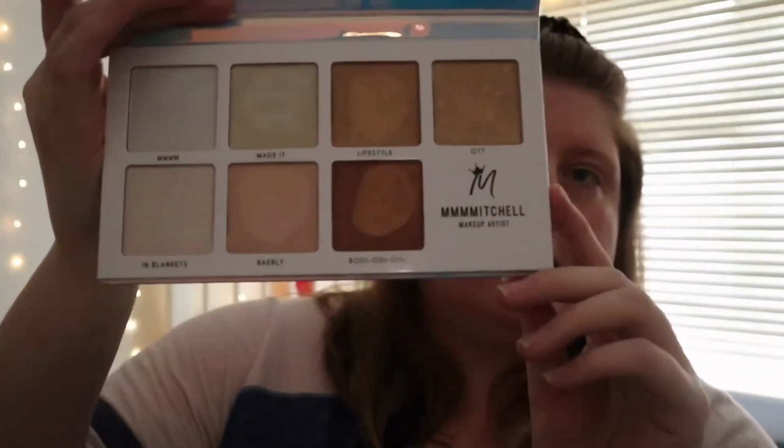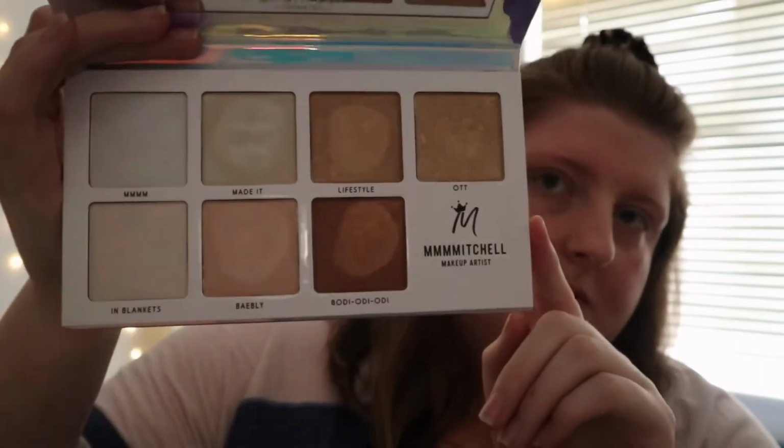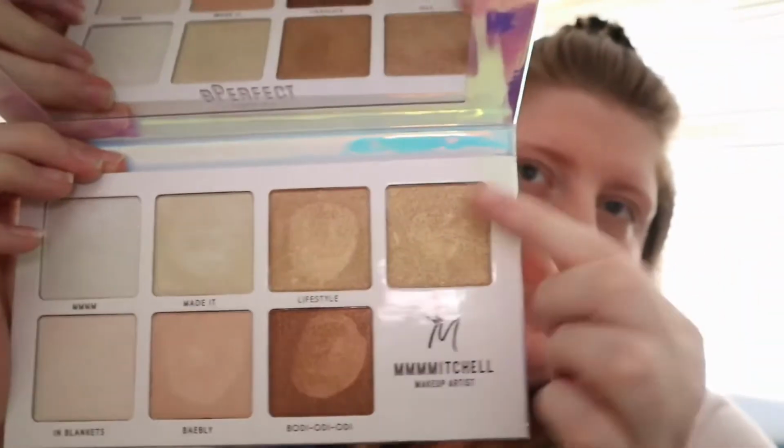So the fact that I got essentially this for £10 is amazing. Then I also got the Bperfect Sub-Zero Highlighter Collection with Mama Mitchell. And this is stunning. So this is what it looks like. Yes, I've swatched it. I have used it quite a few times, but it is beautiful. This one's got like a blue shift to it and this one's got a pink. And then this shade here is meant to be a topper.